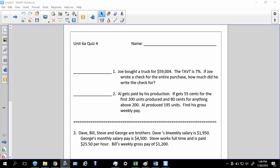Okay, in this video we're going to be talking about the quiz that we just took yesterday, the Unit 6A quiz number 4. All right, so let's just go ahead and jump on into this. Joe bought a truck for $59,004. The TAVT is 7%. If Joe wrote the check for the entire purchase, how much did he write?